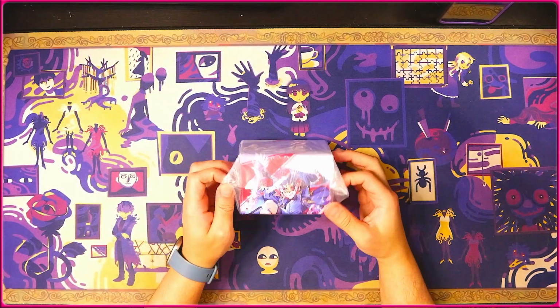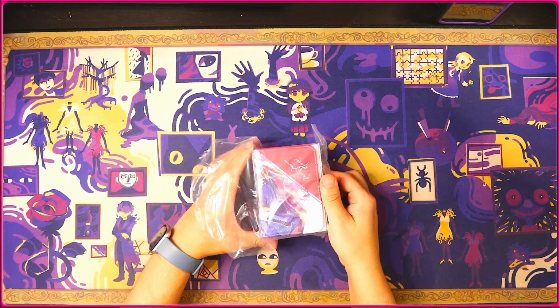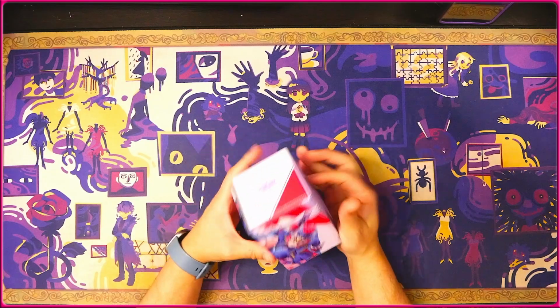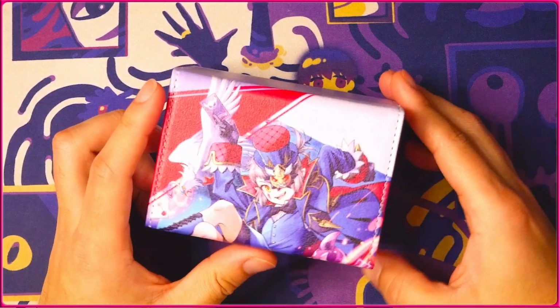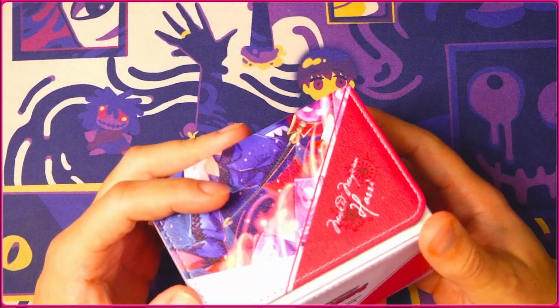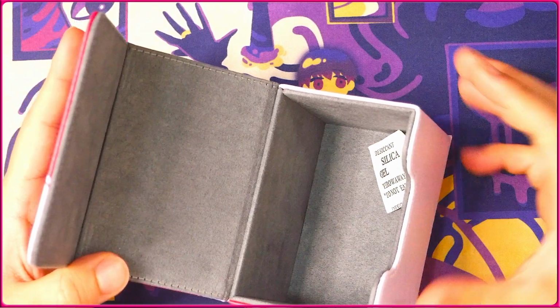Here is the deck box. Sorry, now I'm a bit zoomed out because I wanted to get the mat. But we can zoom in a second here. So this is the deck box. Right, so here's what the deck box looks like. Looks pretty nice. It's very much similar to the actual mat, basically. You just put it on the deck box, and it's presumably leather. I don't know if it's actual leather or just pleather. But it looks the same as the ones from before.